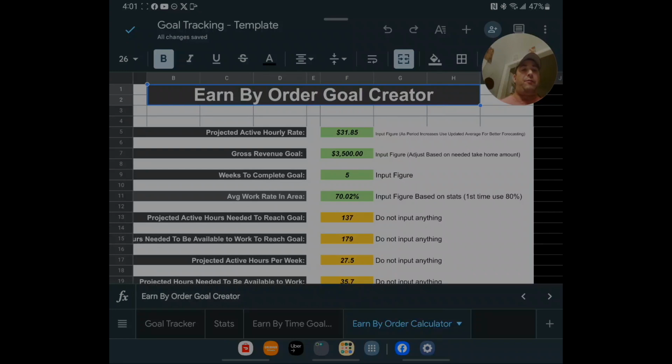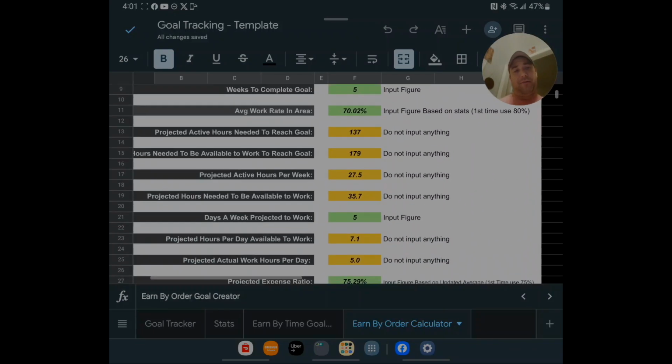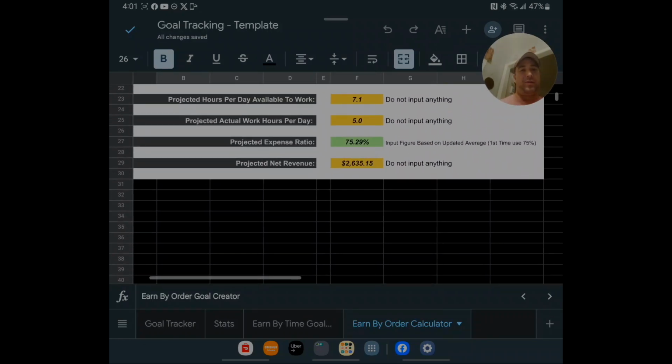So for me, my average active hourly rate right now is about $31.85. That's the time I'm active, so everything's going to build in reverse off of that. I put that in. I put in gross revenue of $3,500 with my expense ratio being 75.29. That gave me enough money.